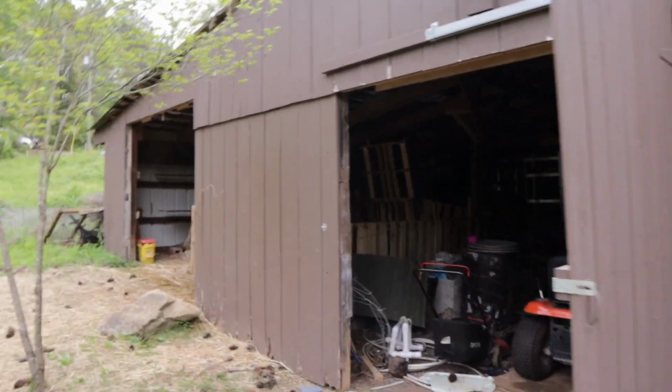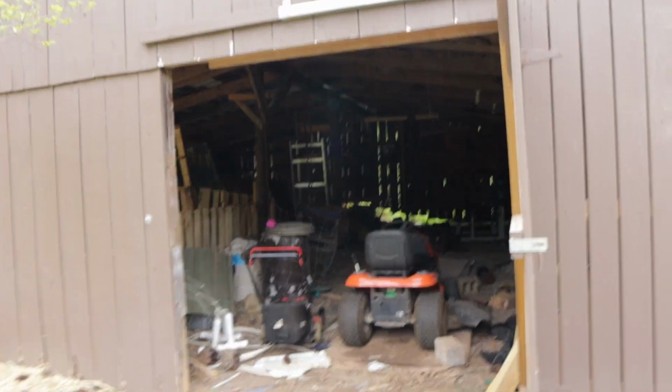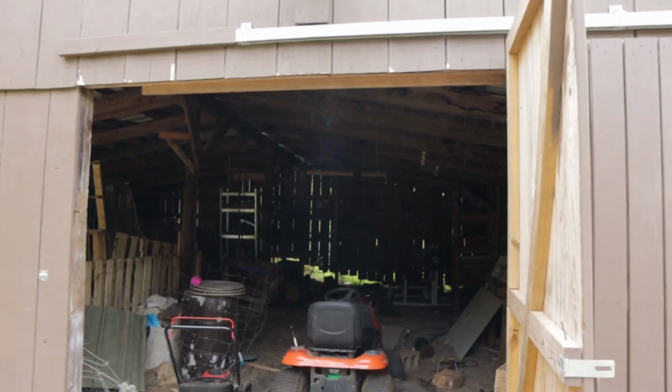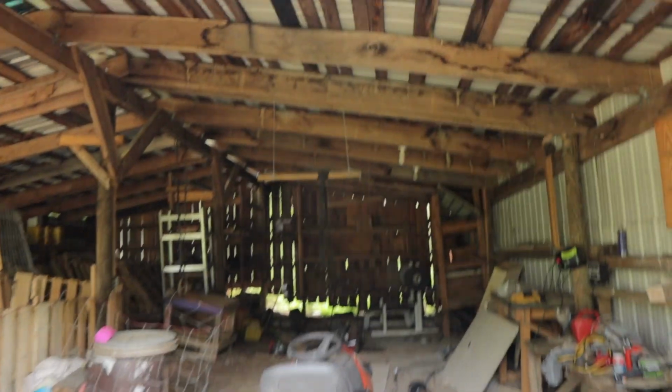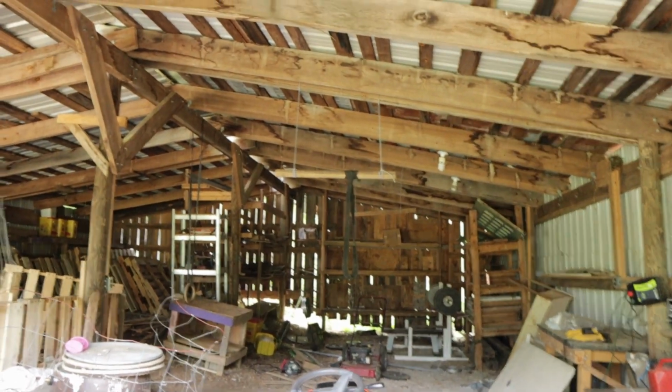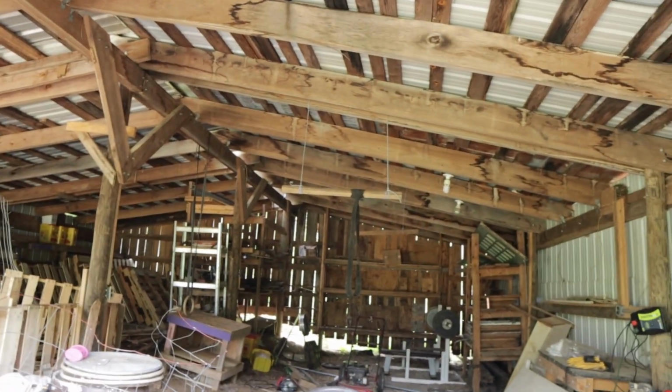This is our barn. This was not meant for animals. It was actually used as a place to fix cars. So you can kind of see where they would, I don't know how they did that, but those wooden things, they would raise the car up or hang it from something. I don't know what they did with that. Maybe motors or something. I don't know.